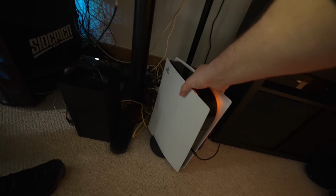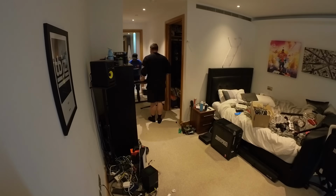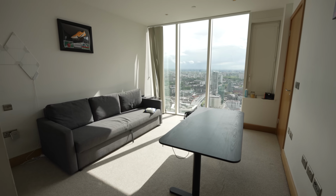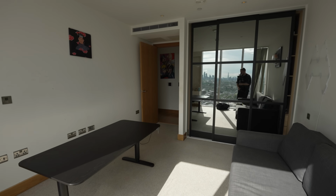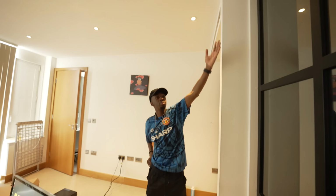Obviously, you don't need this anymore, so I'll just take that. Now let's have a look at the space we have to work with. This is Menonino's old office. Manny, my brother. I'm making this my office. We have these beautiful mirrors that aren't really going to do anything.